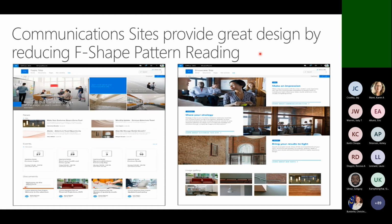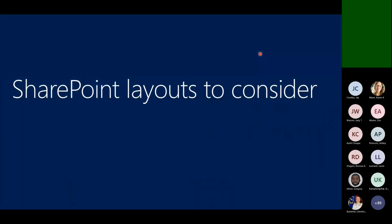Okay, so speaking of layouts, they are also extremely important. Why? Because they help keep your users interested and engaged, as well as when it comes to looking at this website on a different device.